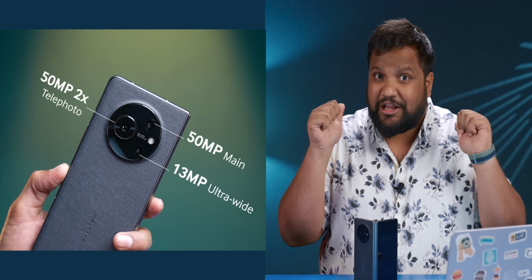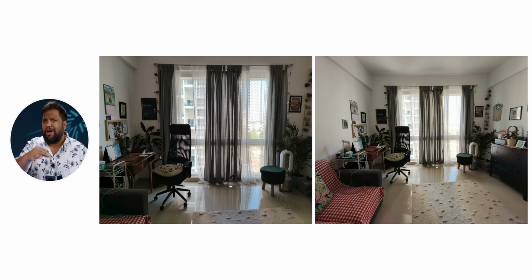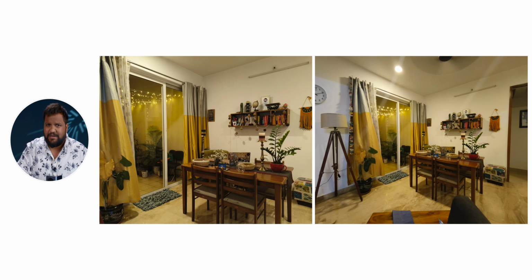There are 3 cameras on the rear, 1 on the outer display, 1 on the inner display. Man, I just felt like a flight attendant talking about emergency exits right now. But after using these cameras with good specs, no doubt, at least on paper it's very good, I still feel that this is where you have to make the compromise if you want to pay less for a foldable. The cameras are of course not the best in the market, they're serviceable, and sometimes you can get really good pictures out of it too.